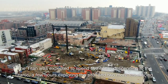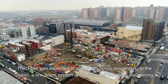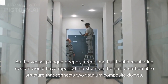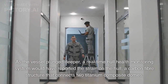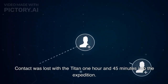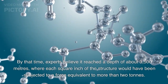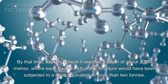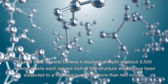The Titan was expected to spend 2 hours descending to the Titanic, a few hours exploring the site, and 2 more resurfacing. As the vessel plunged deeper, a real-time hull health monitoring system would have reported the strain on the hull, a carbon fiber structure that connects 2 titanium composite domes. Contact was lost with the Titan 1 hour and 45 minutes into the expedition. By that time, experts believe it reached a depth of about 3,500 meters, where each square inch of the structure would have been subjected to a force equivalent to more than 2 tons.